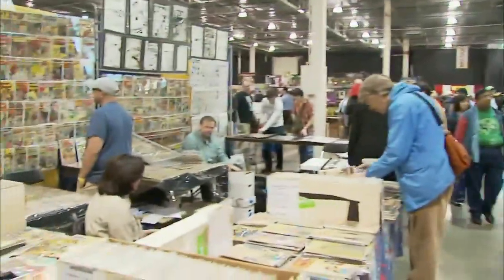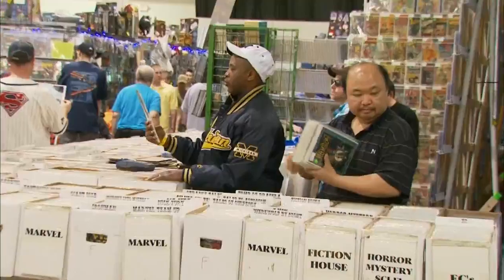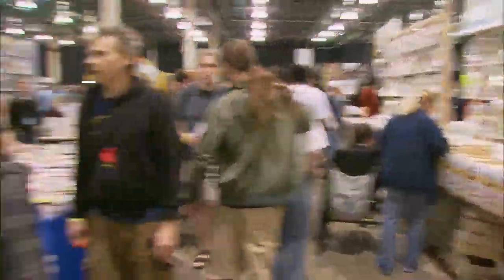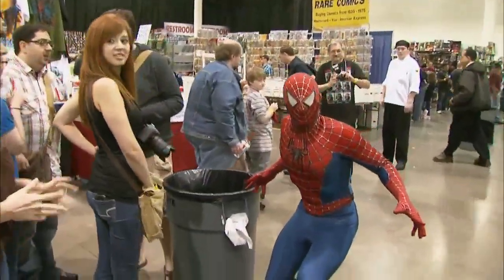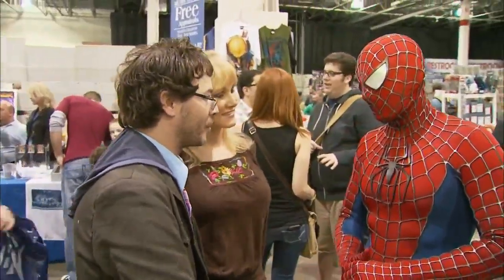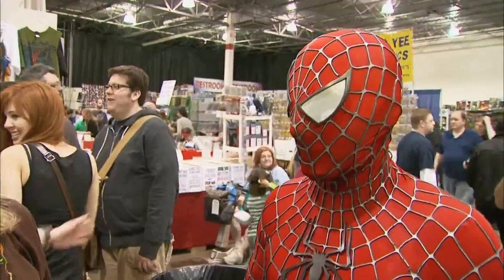Again, walls and walls of comics. It's ridiculous how much stuff there is. Books. And the artists themselves are here in a lot of cases, too. You know, this is really what it's all about. The diehard people are here for the comics. People like you and I might want to talk to some celebrities and look at the costumes and buy a cool Thor shirt. But people are going to be going through these shelves all day, all night, until this thing ends.